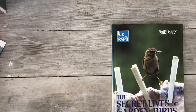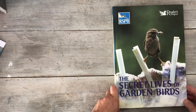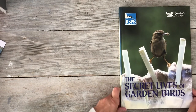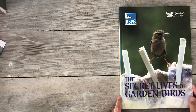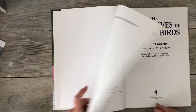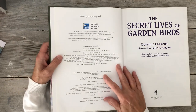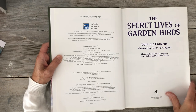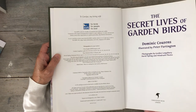So, two more to go. They're both big, so let me make sure that I can get them in, as long as I don't move them from there. RSPB, Reader's Digest book. Again, you can get this for £3 online. It's not an old book. It is a hardback, published in 2005, I think.